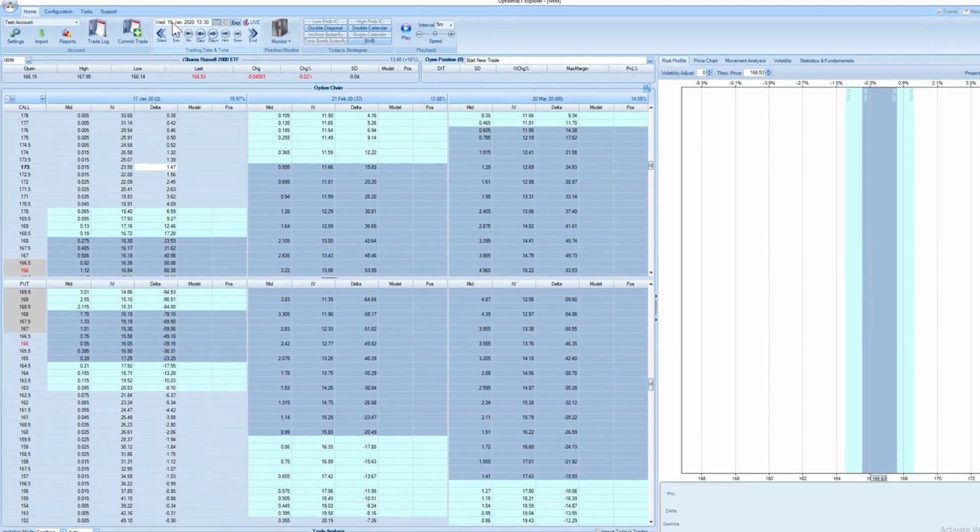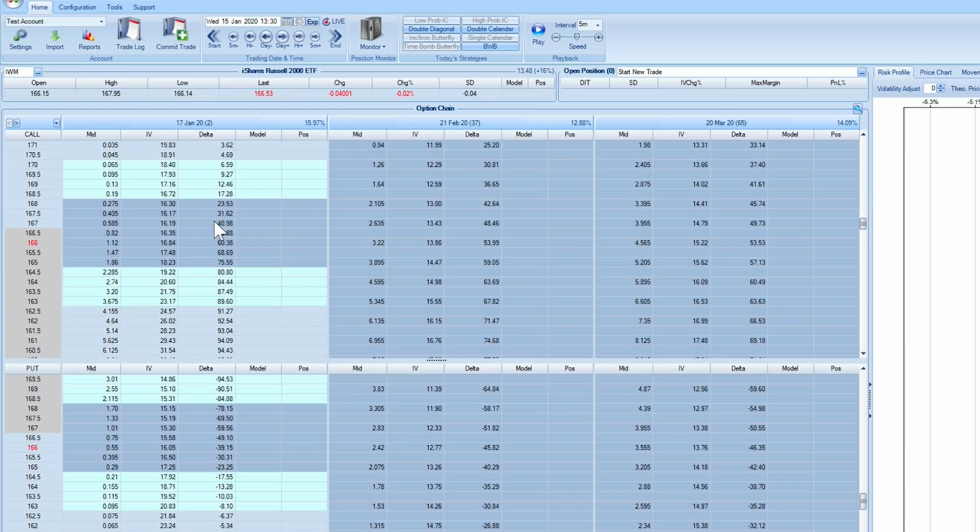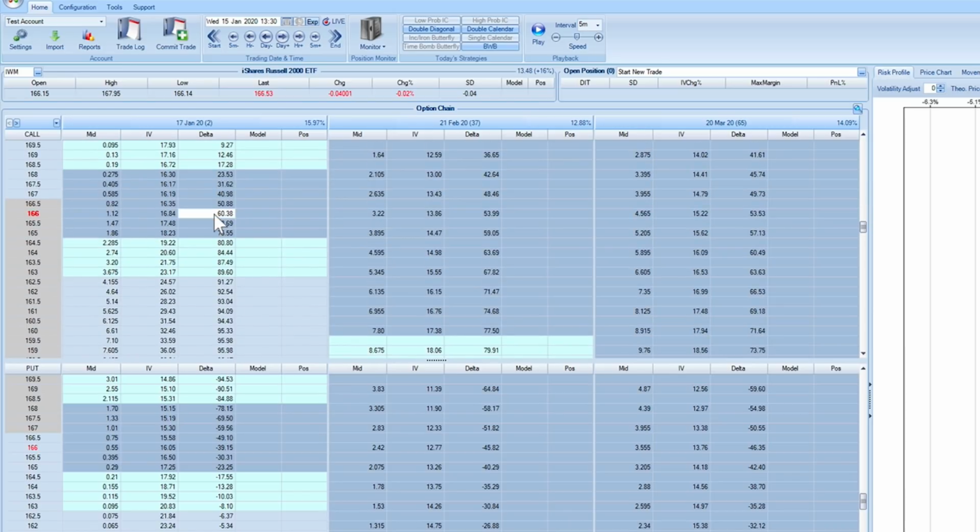So right now I have January 15th, 2020 opened up about 30 minutes before the market closes. And we can see that the last price for IWM was 166.53. So I'm going to queue up the exact same trade structure that I looked at on Tastyworks, and that means I'll be looking at a short iron butterfly. And to start that position, we know that the at-the-money strike price is 166 or 167, since IWM is at 166.53. So for this example, I'll use the 167 strike price to start off our short straddle.